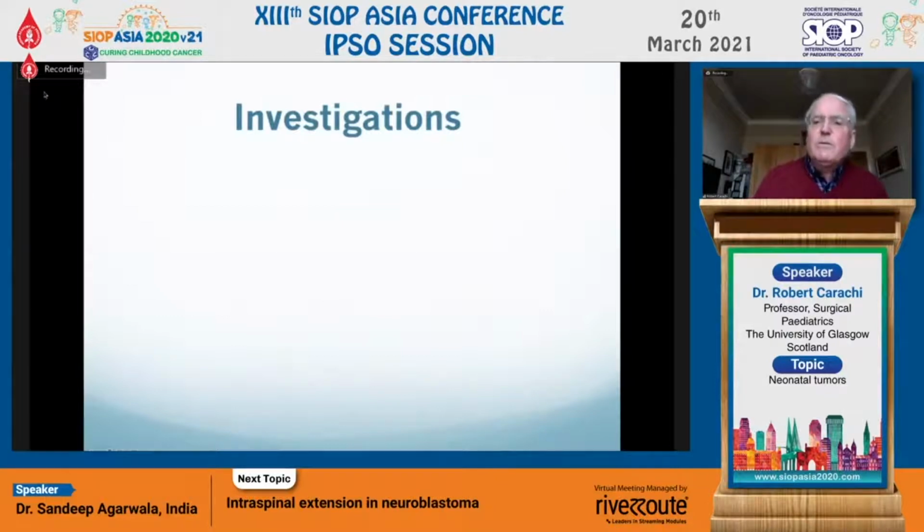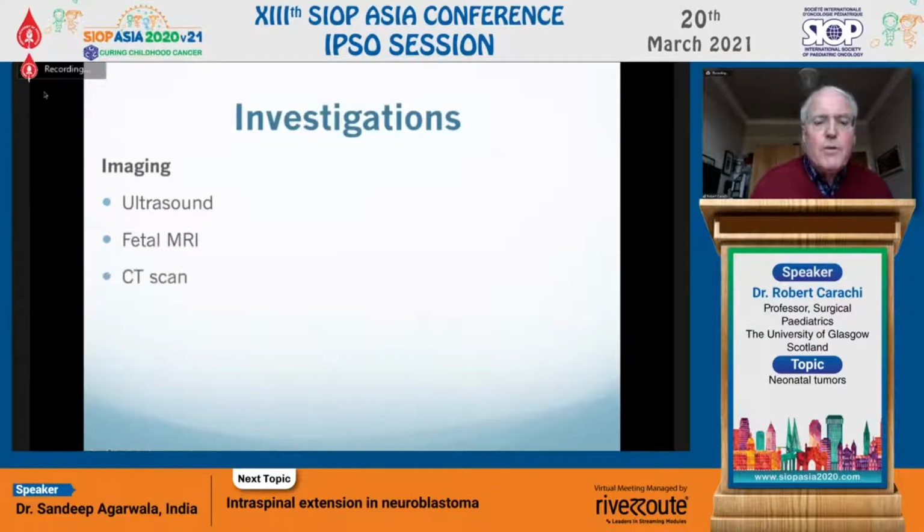Investigations are very similar to what we would do in older children. However, the imaging has made an enormous difference now by ultrasound and by fetal MRI scan to pick up clear definition of these tumors and prepare the team for when the baby is delivered. Of course, we've got CT scans, isotope scans.